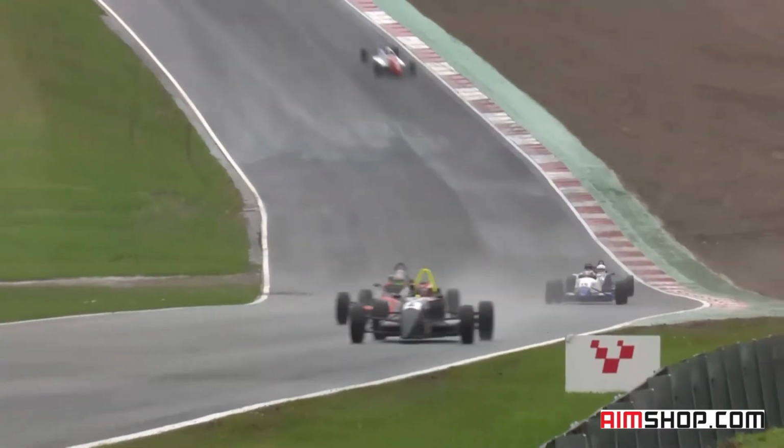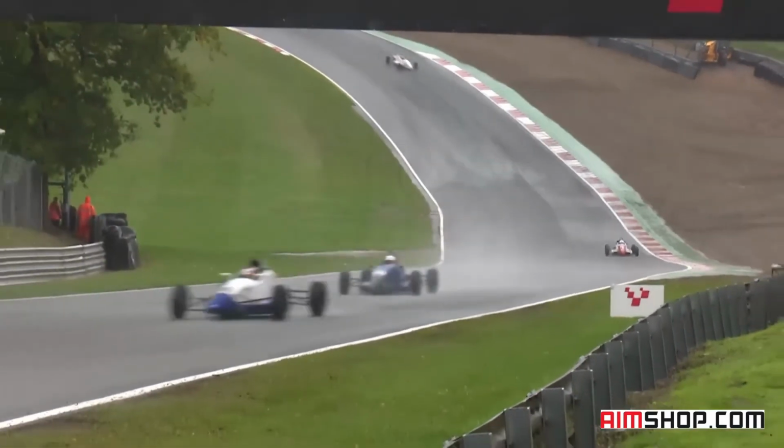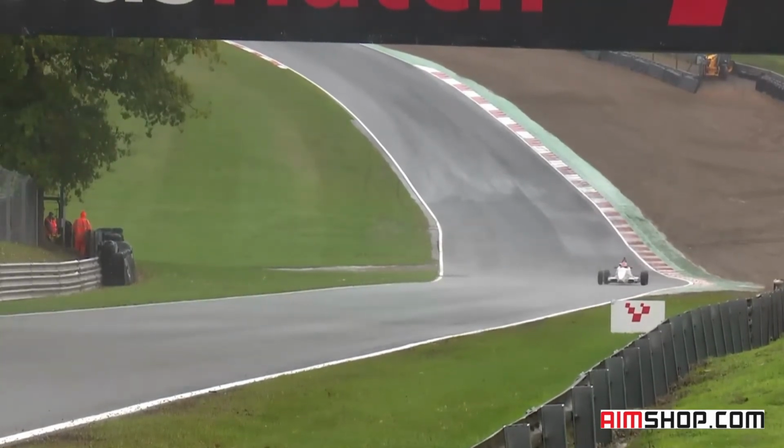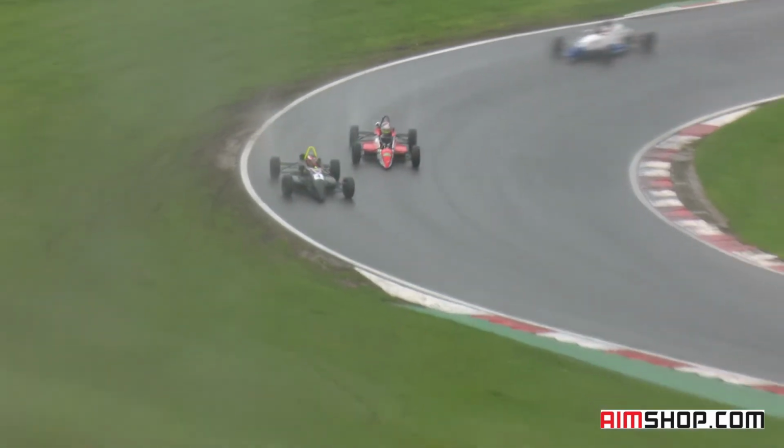Callum, the man from Gloucester, in his Spectrum, is trying to work his way through into the top 4 again, and so Josh Smith can't afford to back off at all, even in traffic. Been settling down a little bit in a way at the front of the field, but this battle's still going on between Kieran Haggerty and Jonathan Woolridge, who is not done yet.